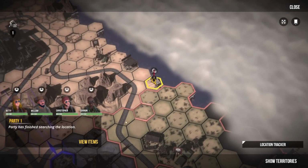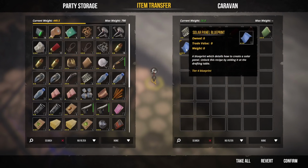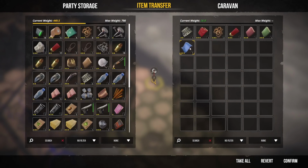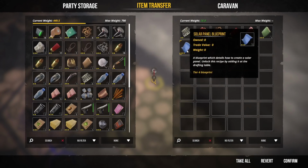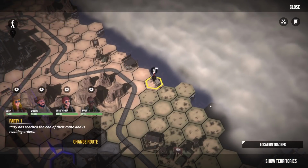However, they have finished searching this caravan over here. Nope. Oh, there's a blueprint. A solar panel blueprint. Oh my goodness me, that's going to be super useful. Oh, we'll build one of those immediately. I'm tempted to just bring them back home right now so we can build solar panels on the very limited amount of space we have upon the surface, because there's quite a lot of graves up there now. Yeah, okay, we'll take that, and there's some fuel and some books and some other bits and bobs. Okay, that's exciting. Okay, that is good.